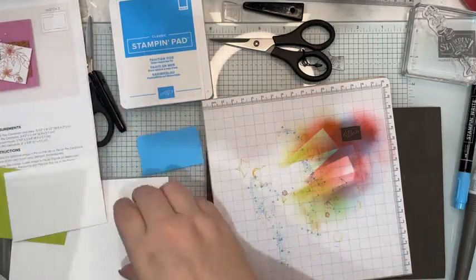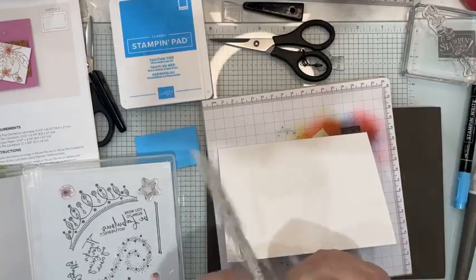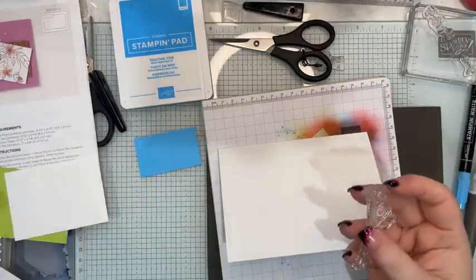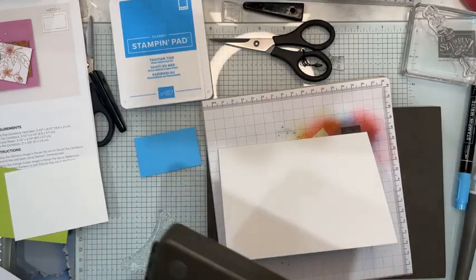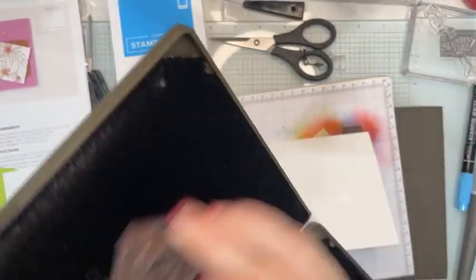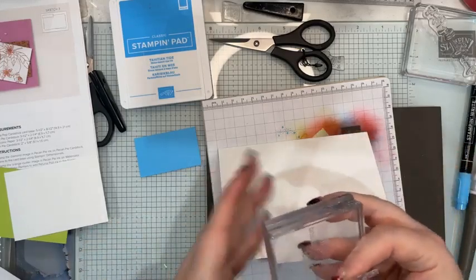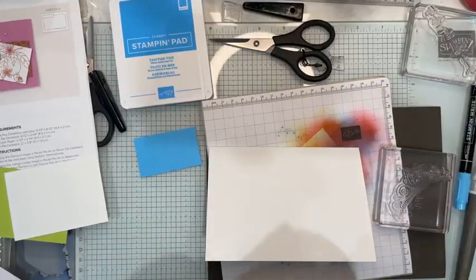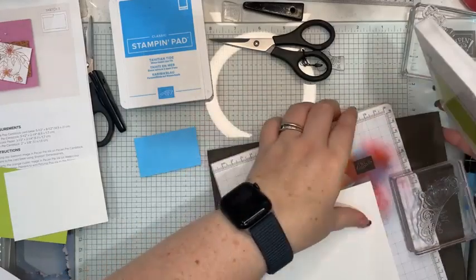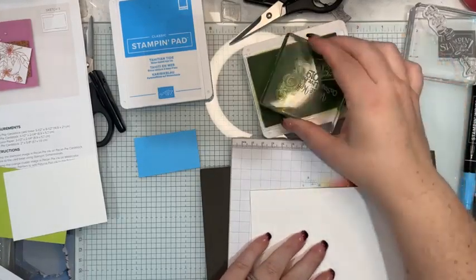Okay, now this one we are going to be stamping the crown. So there's a little crown and there's a big crown. I'm going to use the little crown so that I can continue using my D block because I'm good at it. I need to clean that though. Oh, that's stuck on there now. Put the little crown on. We're going to stamp the little crown in Parakeet Party. And I don't usually stamp directly on the cardstock, but I'm going to.